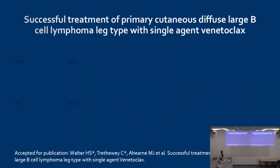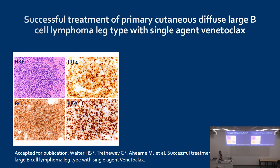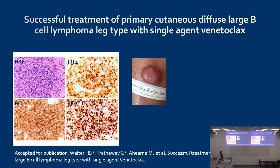So this patient has quite an unusual disease. They have a primary cutaneous diffuse large B-cell lymphoma. So that's a very small group of lymphomas and makes up about 20% of the cutaneous type. This patient was shown to have very high BCL2 expression on immunohistochemistry. And so subsequently, as a result of that, we applied for compassionate use of a drug called venetoclax, which is a BCL2 inhibitor.